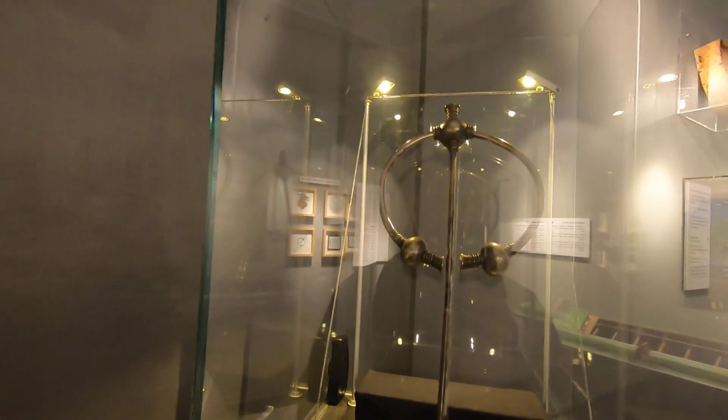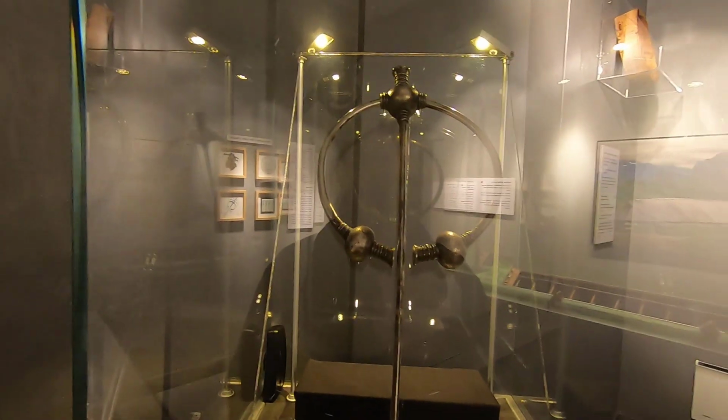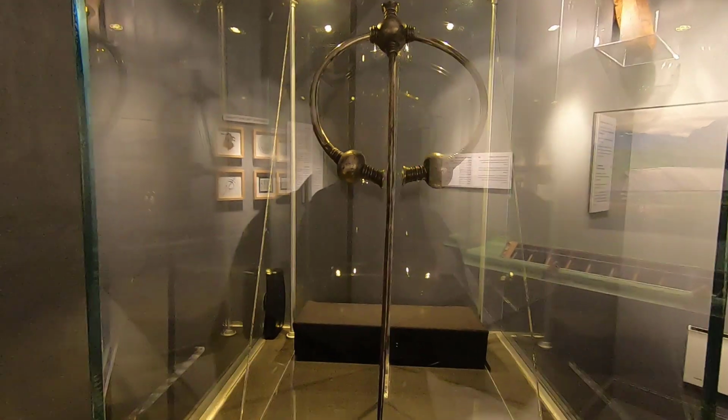So the exhibition goes through all sorts of bits and pieces. There's your brooch, how about that? This is the largest Viking brooch ever found.